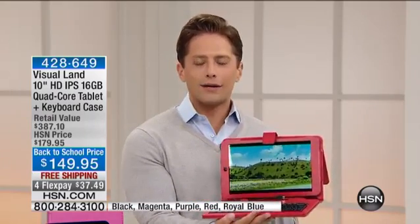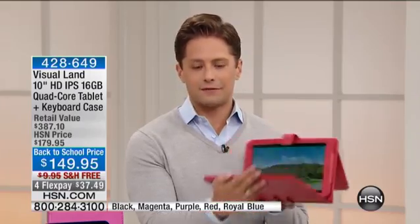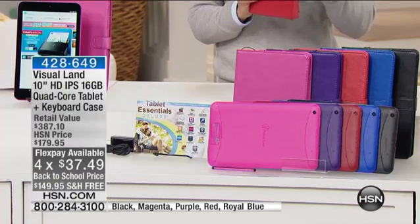It has a front and rear-facing camera, and this case I'm holding is not for sale because it is included in your purchase. It is both your folio stand case to do hands-free viewing, and it is your wired included free keyboard case as well. So today, for $37.50 on Flex, in all your favorite choices of colors, get a brand new tablet. Get a brand new tablet for the kiddos to go back to school. Get one for you because we're heading back inside. We've got lots going on in our lives.